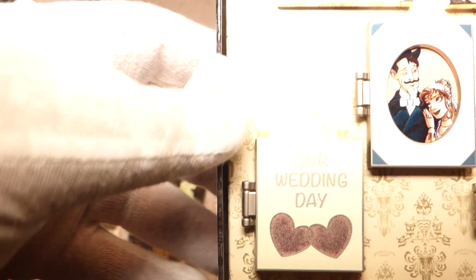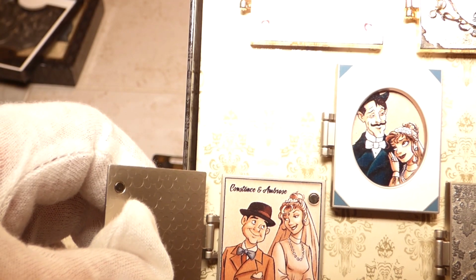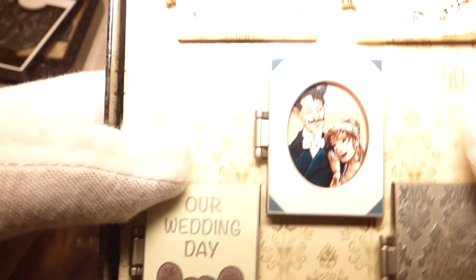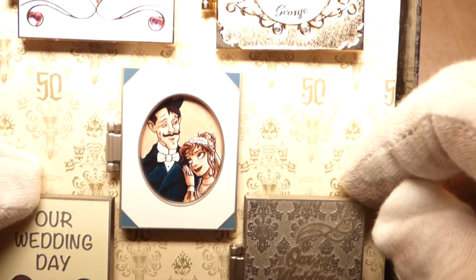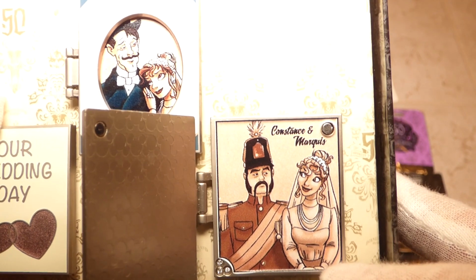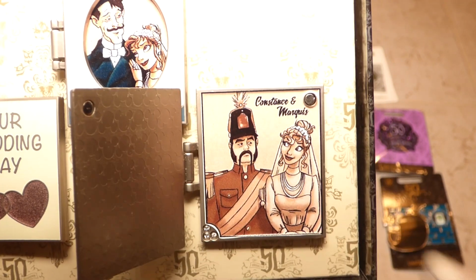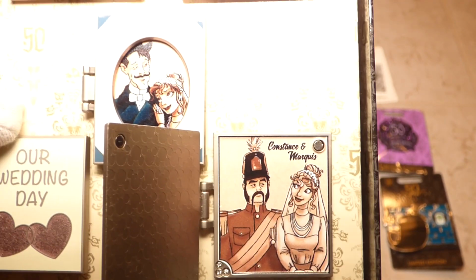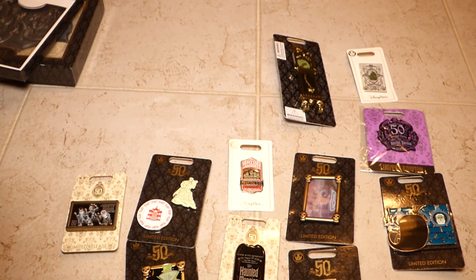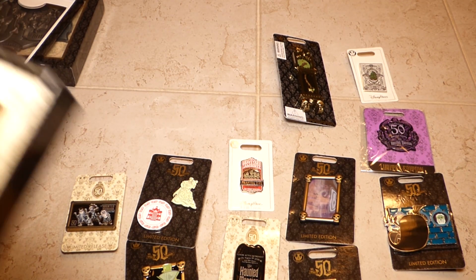And the bottom here, wedding day, we got Constance and Ambrose. Ambrose, yeah, that's the right name. And last but probably not least, we got Constance and Marquise. Marquise? I don't know. Sometimes I have trouble with pronunciations. And so if you want to leave in the comments down below how to pronounce anything, go ahead. I'll try to read them over and learn something.